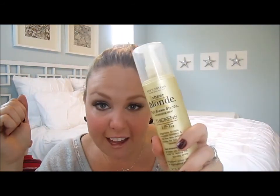So then I had to work it out. I don't like this stuff. I don't even know if it lifted my roots. I was so aggravated with the crunchiness of my hair that I don't even remember what it did to my roots. But I wouldn't recommend it because it does make your hair very crunchy.